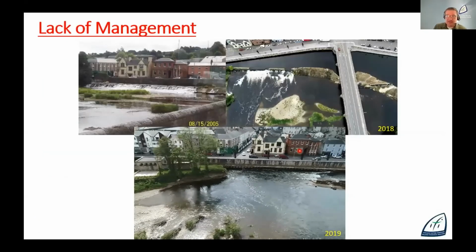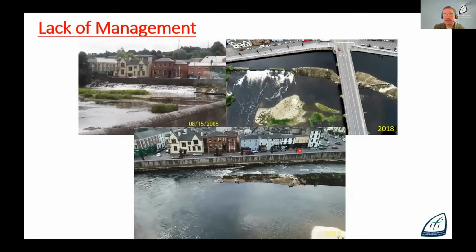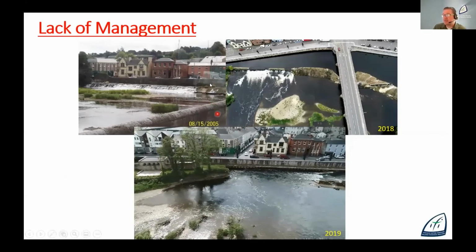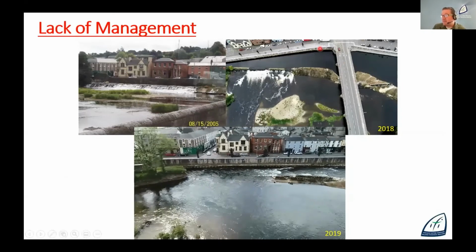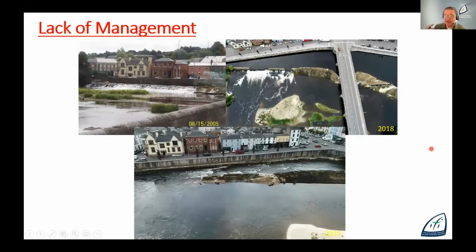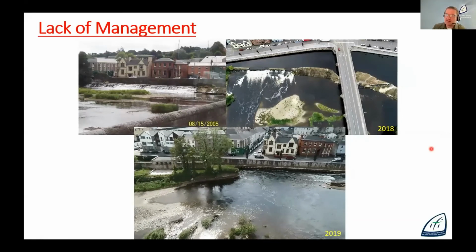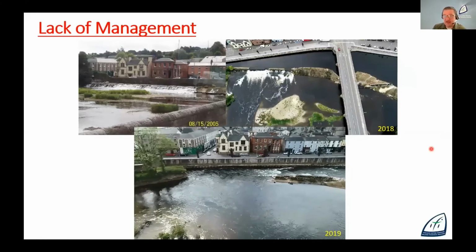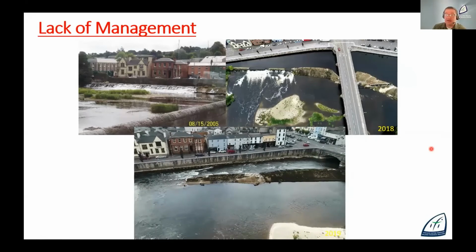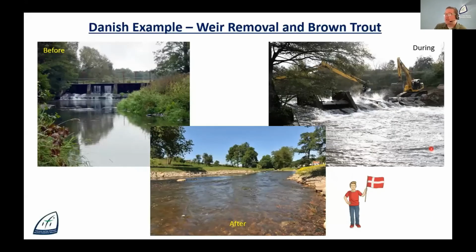And this is what happens when management isn't undertaken and the weir isn't looked after. It'll come apart. It'll fall down. This is down in the southeast. 2005, 2018, capstones are falling out. 2019, the whole structure has collapsed. And that's just the nature of the river. It's a high energy environment and it'll break things. So every structure in the river has a lifespan, and we must be cognizant of how we're going to manage these things over time. Otherwise, you could have a significant failure or breaching, and this one doesn't have huge repercussions, but other ones may have. And a quick example of a weir removal in Denmark.